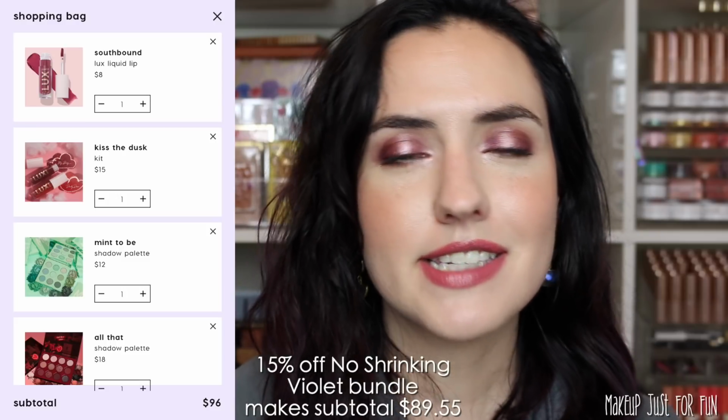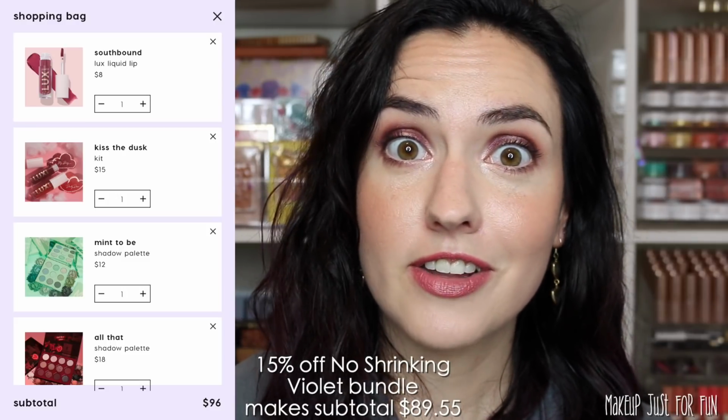I'm also going to suggest a third Luxe Velvet shade. This one's called Southbound. It's such a pretty deep, dusty berry type of shade. It's one of my favorites from the colors that they've released so far. Kind of a unique shade, definitely would look good across all skin tones. So I am suggesting the shade Southbound. That one is $8.